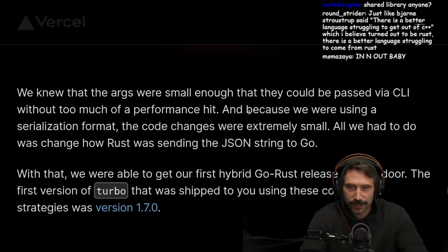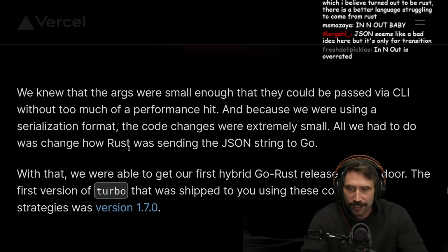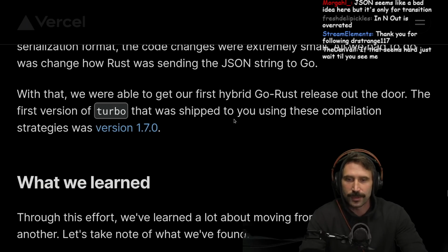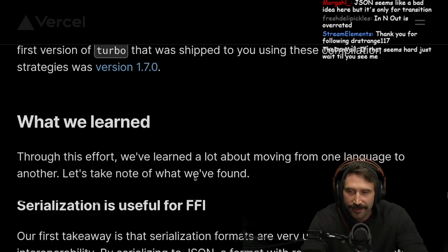We knew that the args were small enough that they could be passed via CLI without too much of a performance hit. And because we were using a serialization format, the code changes were extremely small. All we had to do was change how Rust was sending the JSON string to Go. With that, we were able to get our first hybrid Go Rust release out the door. The first version of Turbo was shipped to you using this compilation strategy, version 1.7.0.